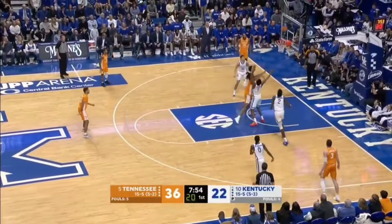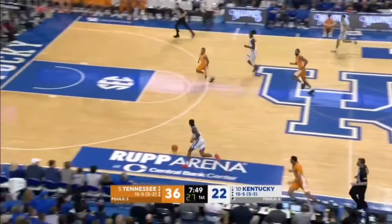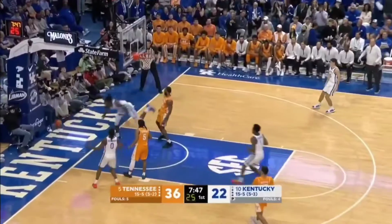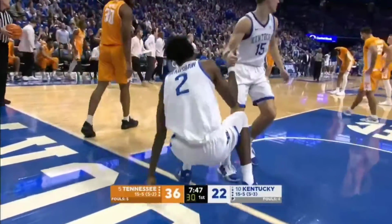Connect looking for an assist to Adu. And it's taken away by Justin Edwards. Out front, Dillingham, the lob. And Bradshaw couldn't find it. Oh, that was a very soft finish by Adu.